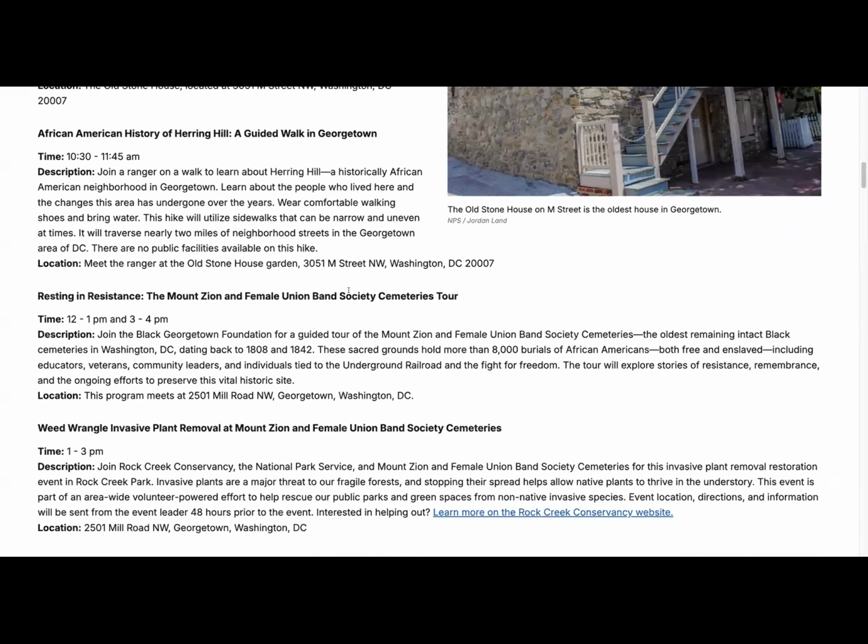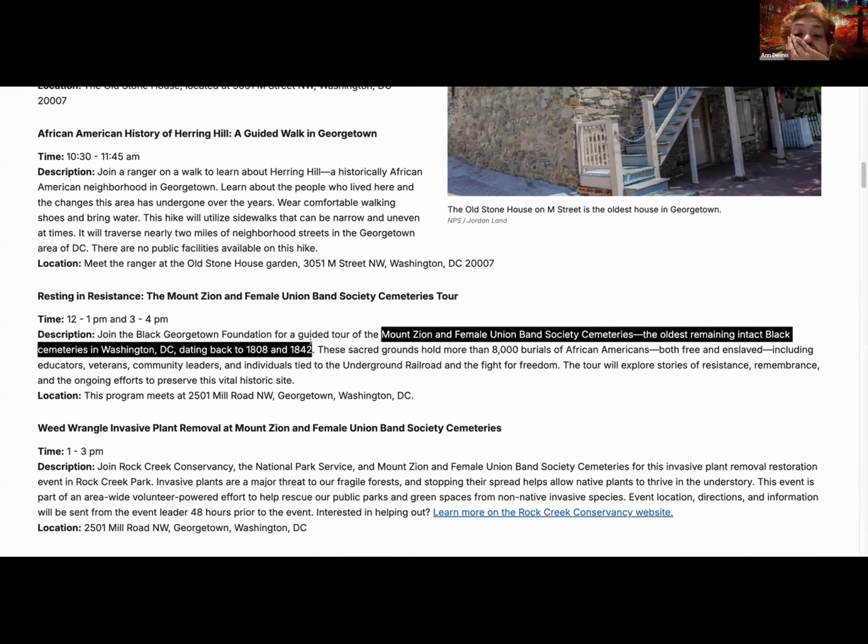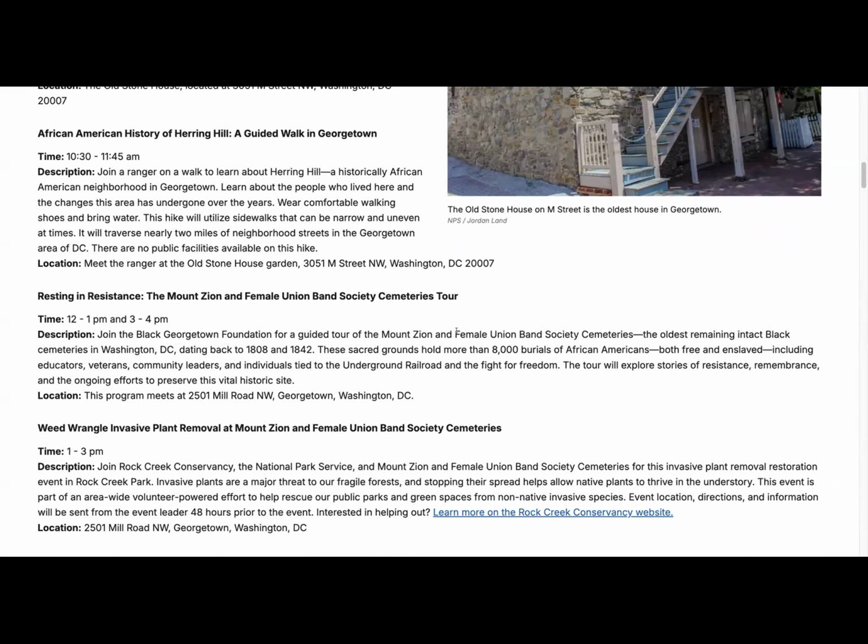Resting in Resistance, the Mount Zion and Female Union Band Society Cemeteries Tour, 2501 Mill Road. The oldest remaining intact Black cemeteries in DC, dating back to 1808 and 1842. Did you all know that? They were the oldest ones in DC. I've heard of Mount Zion. I've never heard of Female Union Band Society cemeteries.